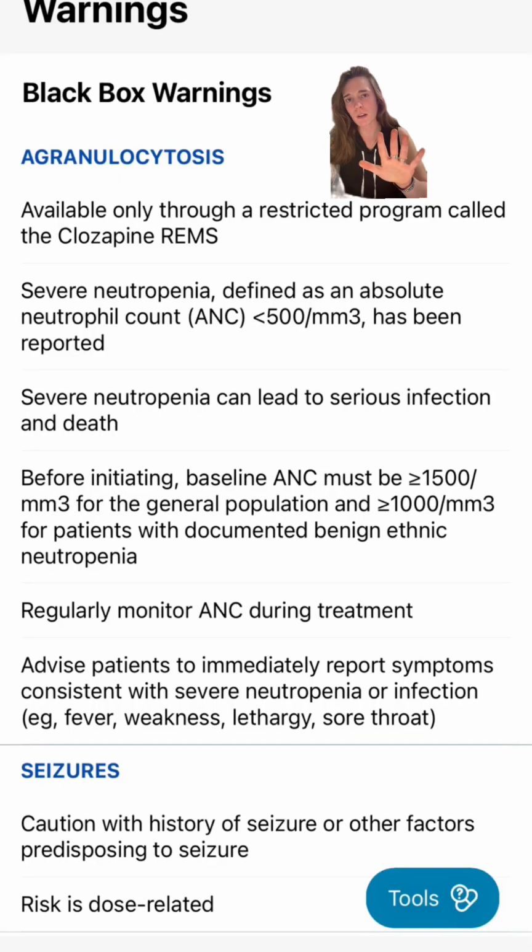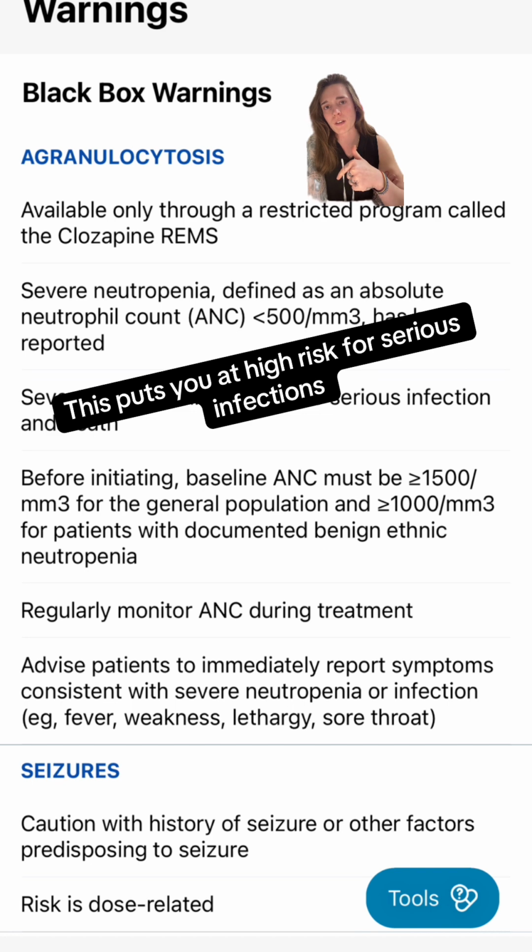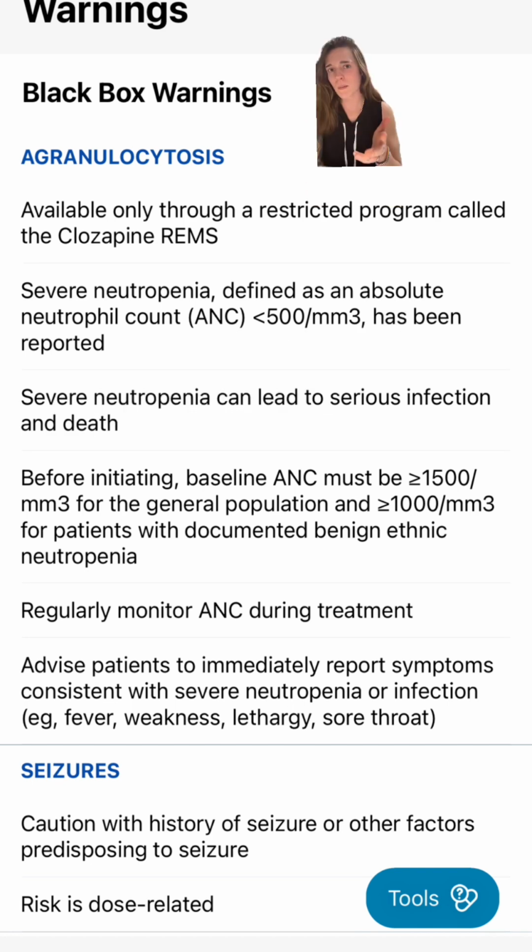It has 5 black box warnings. First is agranulocytosis or severe neutropenia. This is a severe decrease in neutrophils. This is a white blood cell. In November of 2024, the FDA voted to remove the REMS program for Clozaril. A REMS program is a risk evaluation mitigation strategy. These are required by the FDA for drugs that carry serious risks. This is to monitor, manage, and prevent these risks.